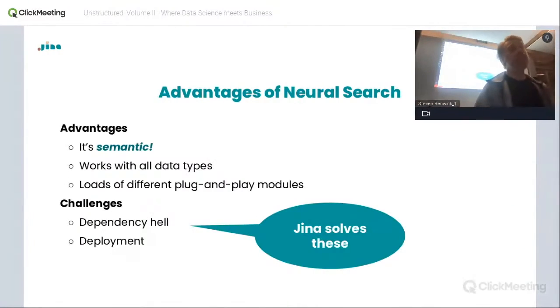The advantage of all this is it's semantic. So if you're building Zalando 2.0 and you're searching for scarlet clothes or vermilion clothes or crimson clothes, it'll match that with red because it has a mental understanding that all of these things mean red, without you having to actually implement a list of other words for red. It works with all data types as long as there's a model, and loads of plug-and-play modules.